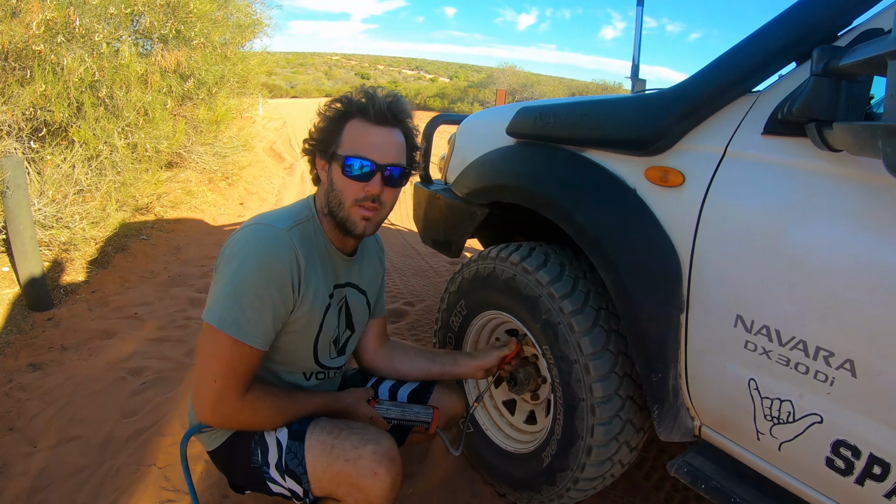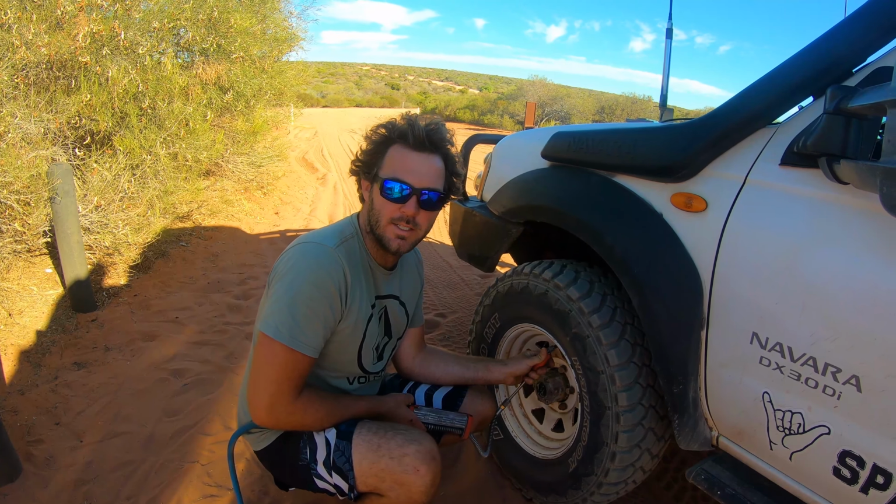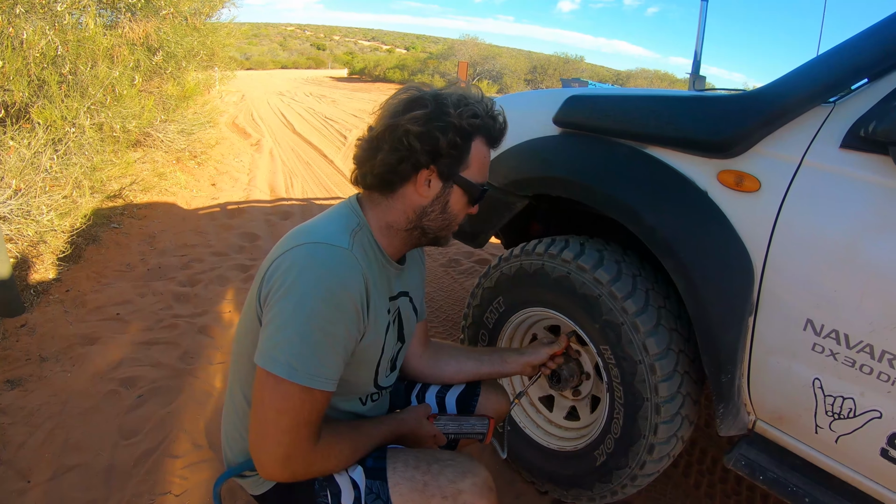Have these more often. This is the only one I've seen in WA. I thought there would be more. That was the assumption I had, because these are a great thing to maintain the track. So, maybe in the future there'll be more around.